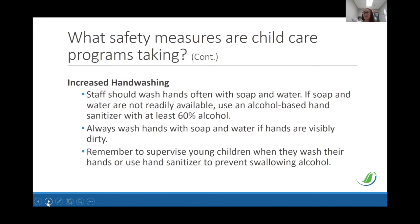Another safety measure that's being increased is hand washing. Staff should be washing their hands with soap and water or using hand sanitizer with at least 60% alcohol. You always want to wash your hands with soap and water if your hands are visibly dirty. And then, increasing the amount of times that children are washing their hands while at childcare centers. So before eating snack or lunch, after going to the bathroom, those are all going to be big times to wash hands. It's a good idea also to just wash the hands right when they get into the childcare center as well.